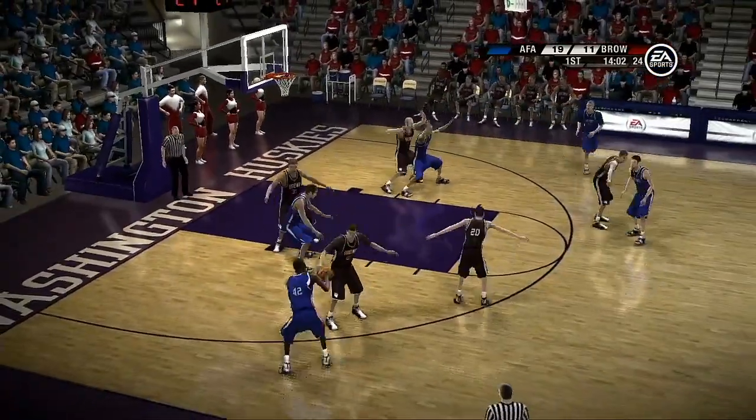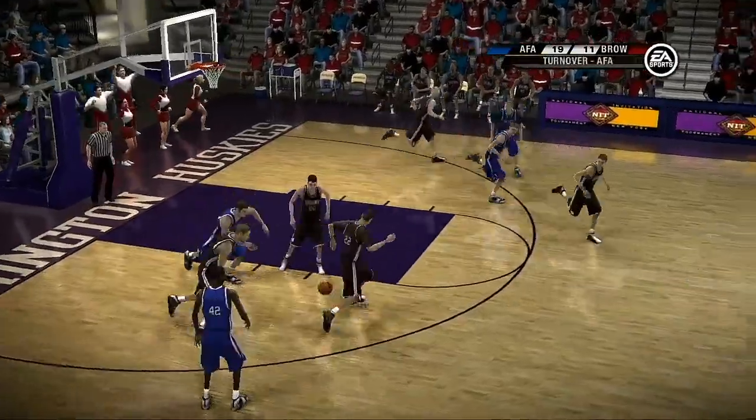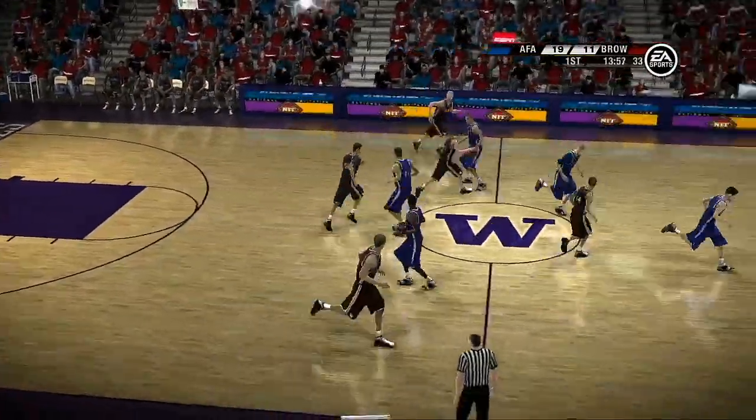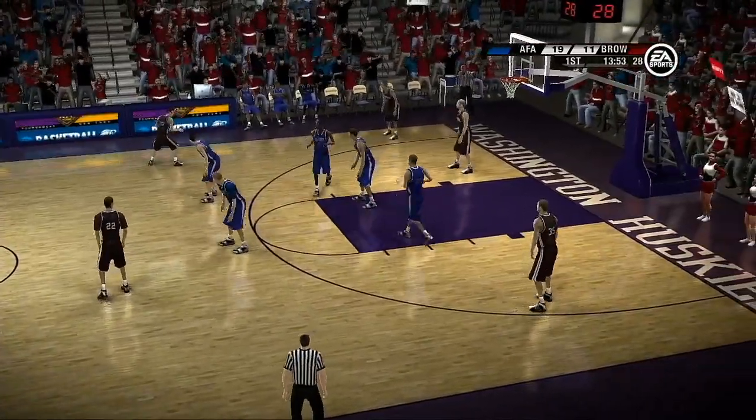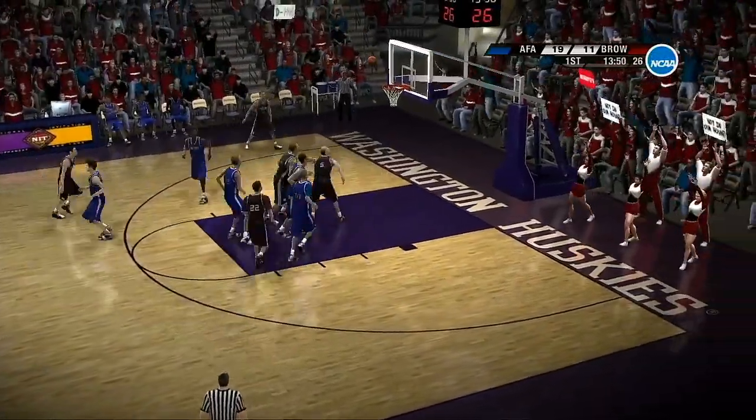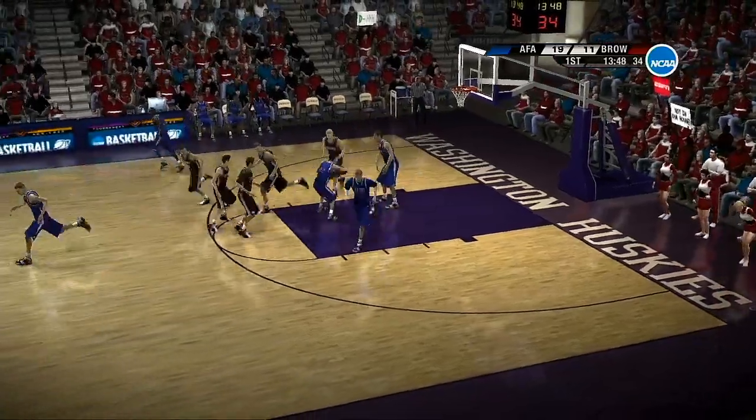Ball comes back out from the post. I tell you, Brad, you got to have a post player that anticipates and knows how to find the open man. Working it around the perimeter. He bombs from outside. He grabs the rebound.